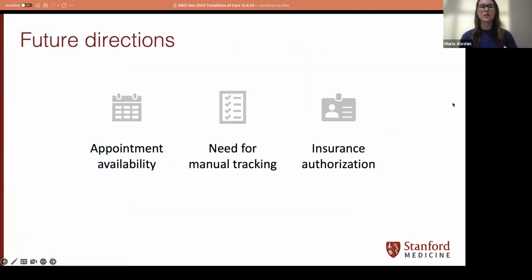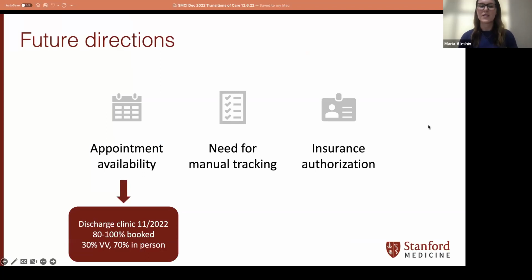So some of our future directions, or not so future directions, to address the appointment availability, I'm happy to report that just last month, we launched our first discharge clinic, which I'm leading. It's based out of Hoover. We've had 4 clinics so far, and it's been about 80 to 100% booked, and about 30% of our visits are done by video and 70% are in person. So hopefully that will address some of our issues with appointment availability.